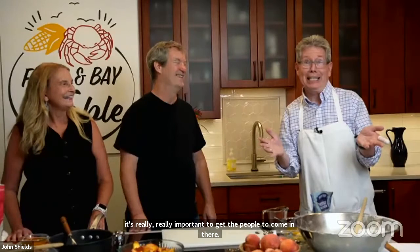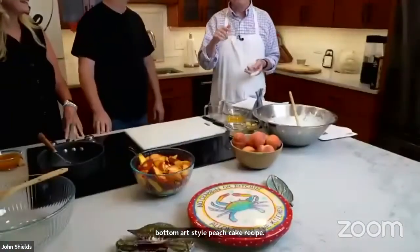So anyway, we'll talk about a number of different things, but obviously, the recipe we're going to do today is a peach cake, a Baltimore style peach cake recipe. I got this years ago from the Baltimore Sun.